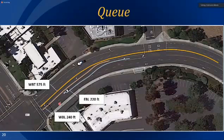And in this picture, you can see the westbound through movement approaching El Camino Real, as you saw on the previous slide, extended 575 feet. The westbound left turn pocket exceeds its capacity, and the queue length is 240 feet. And looking eastbound, if we were to implement a traffic signal at this intersection, the limit line would need to be moved back to match the location of the driveway for the southern property, resulting in a queue of 220 feet spilling out into the through movement for eastbound.